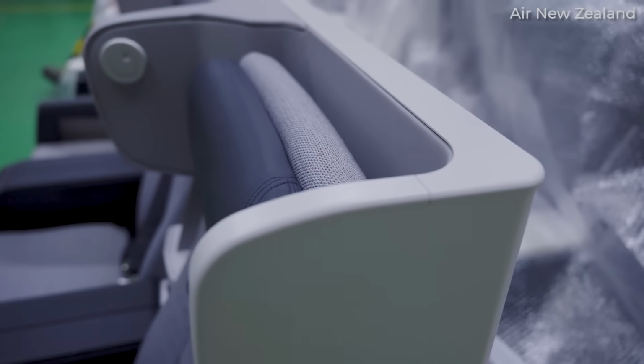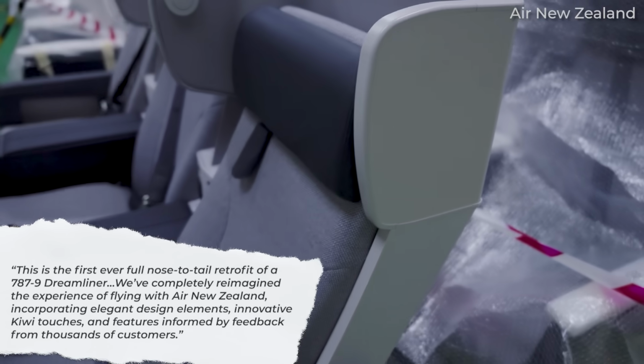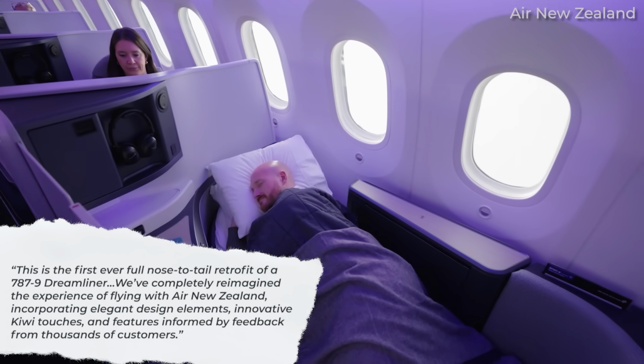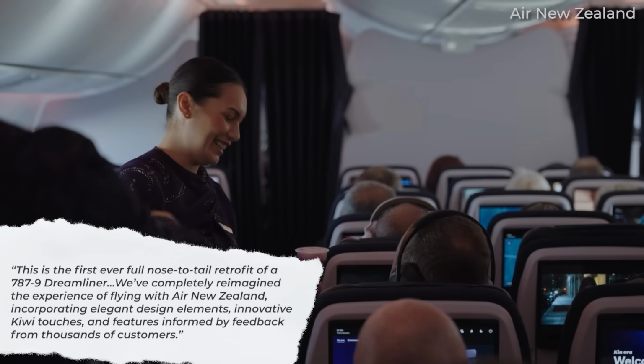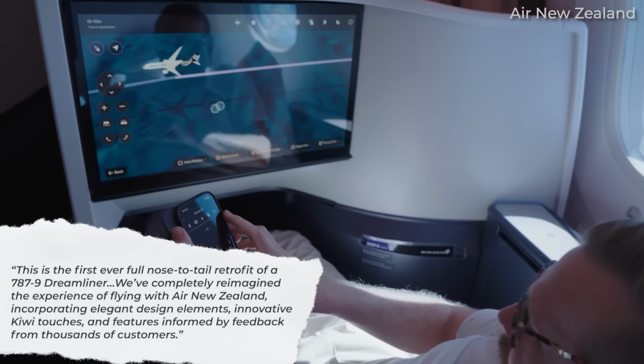Greg Foran, CEO of Air New Zealand, said, "This is the first ever full nose-to-tail retrofit of a 787-9 Dreamliner. We've completely reimagined the experience of flying with Air New Zealand, incorporating elegant design elements, innovative Kiwi touches, and features informed by feedback from thousands of customers."